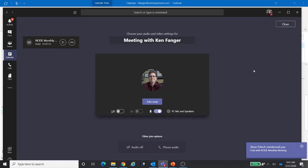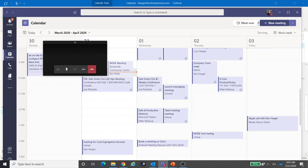So this is one of the neat ways to create that collaboration and that instant contact that you don't get when you're restricted from being at home. So one great feature, it's right there. Whoops.